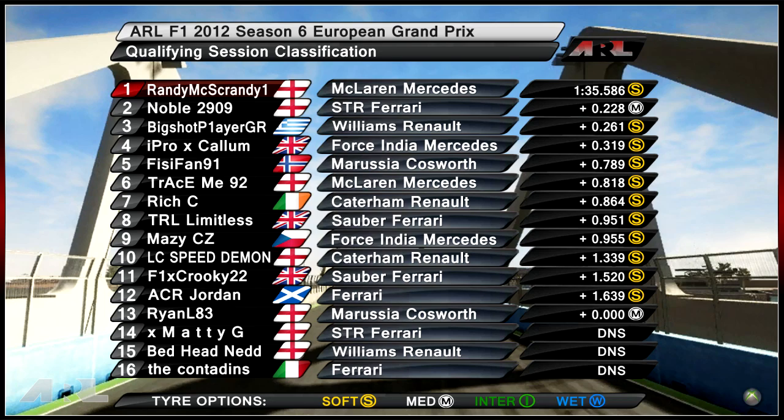F1X Crookie 22 is in 11th. ACR Jordan comes in 12th place in the Ferrari, and Ryan L83 completes the 13-man grid in 13th, with xMattyG, Bedhead Nerd and the Continents not taking part. We are in for 29 laps of action-packed racing. Let's head out onto the grid.